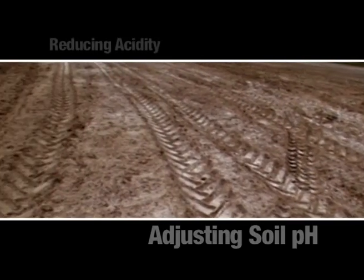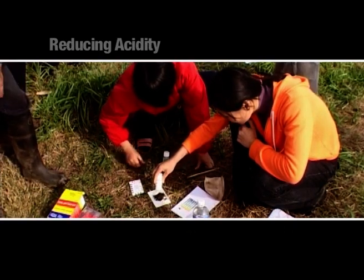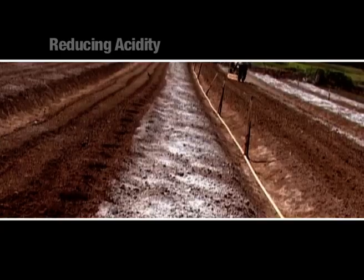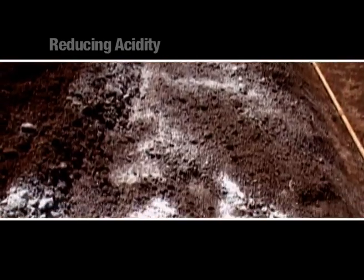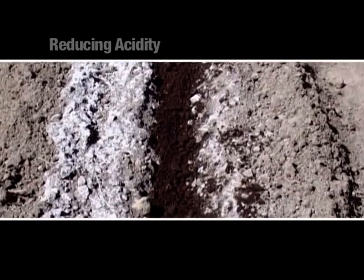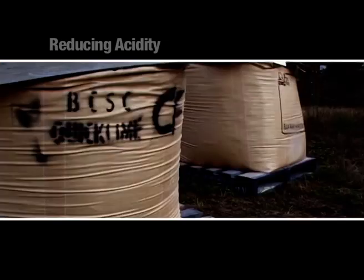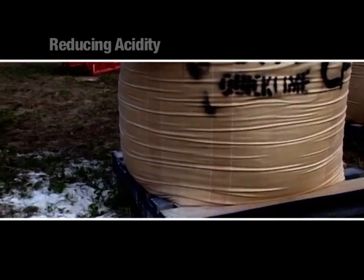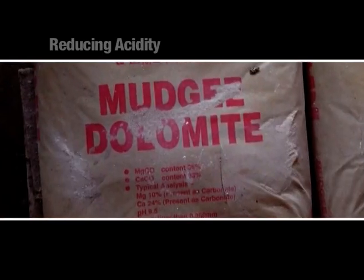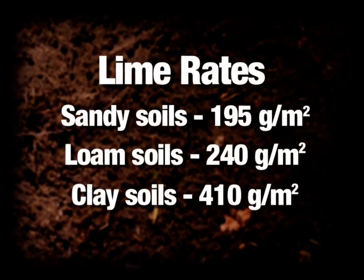Lime is often used to adjust the pH of soil. Do a pH test before adding lime to the soil so that you know how much to use. Too much lime will burn plants and exhaust the soil. Not enough will have little effect on pH. Lime comes in different forms. You can use agricultural lime, known as calcium carbonate, or dolomite, which is known as calcium and magnesium carbonate. Choose the rate that matches your soil type.